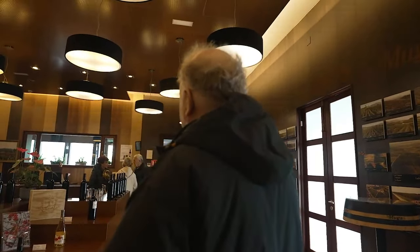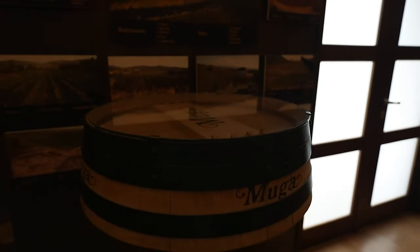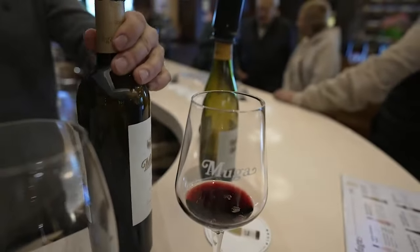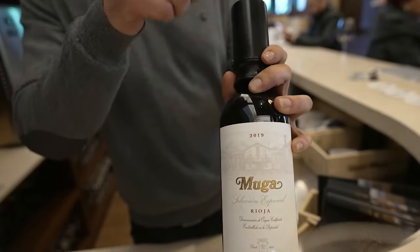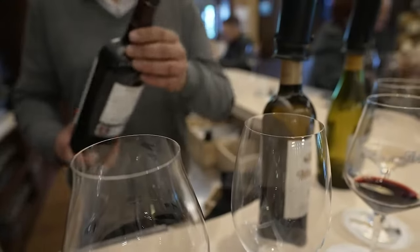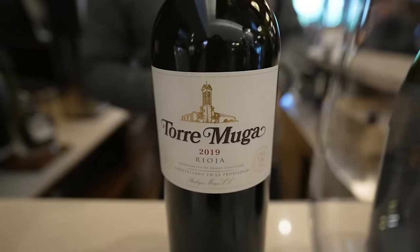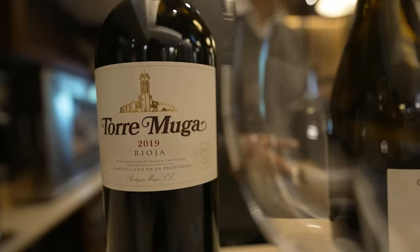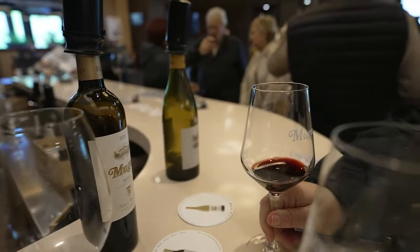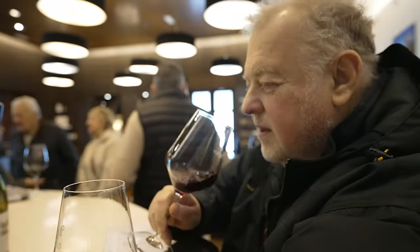Muga was founded in 1932. It combines traditional winemaking methods with cutting-edge modern techniques, which produce a rich, unique, and satisfying Spanish wine. Muga wines, like many Spanish Rioja wines, have a good balance of lush red fruit combined with the strong tannic backbone that ensures they will last for years.